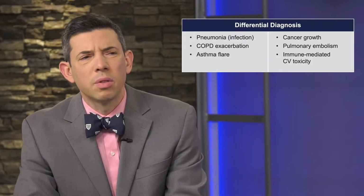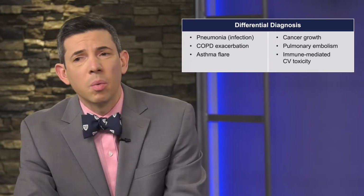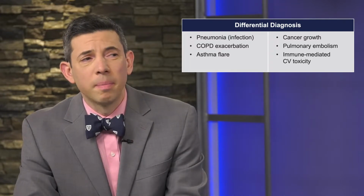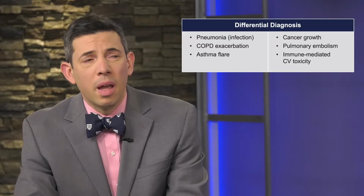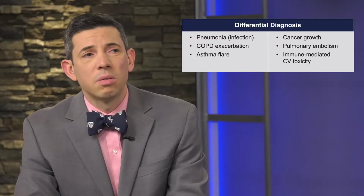or patients with lung cancer, an asthma flare, growth of the cancer, particularly with lung cancer that can present as lymphangitic spread. A pulmonary embolism can certainly cause shortness of breath and chest pain. And immune-mediated cardiovascular toxicity can mimic the signs and symptoms of a pneumonitis.